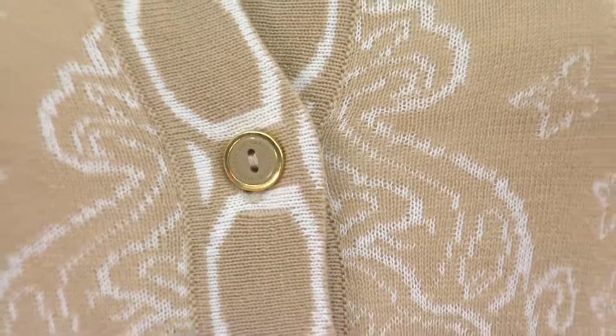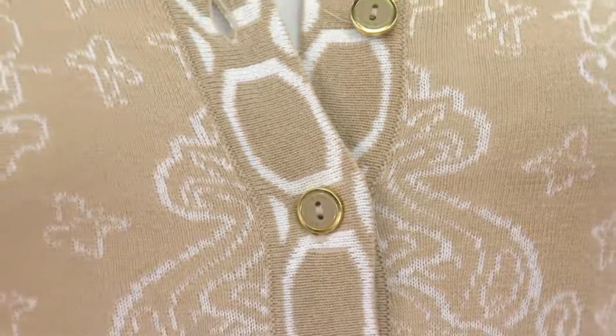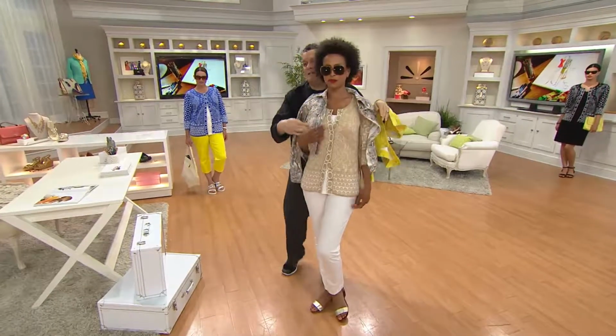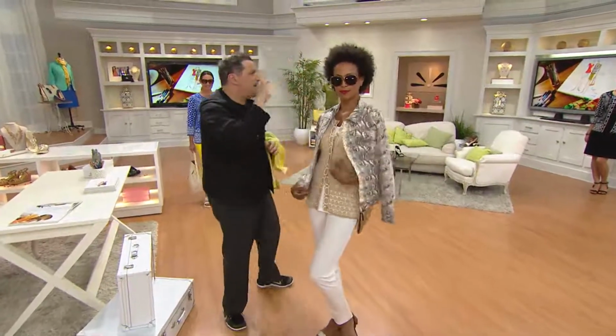What are you doing? I have it right here. This is a little laboratory, a little couture, mixing and matching of things. And what do we think? I'm calling it the bubble placket. Are we crazy or something? If that's wrong, I don't want to be right.